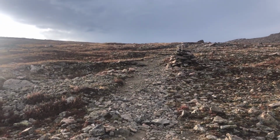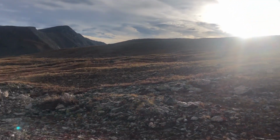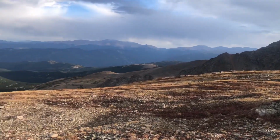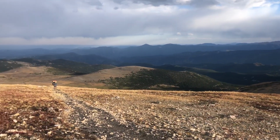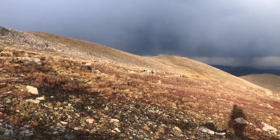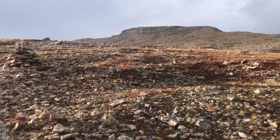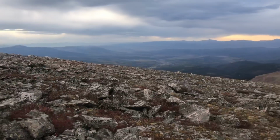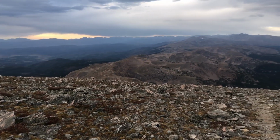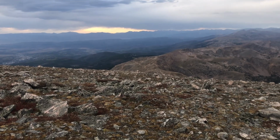Another climb out of town. Ooh. Tell by my breathing. Beautiful. Almost at 13,300. Top of James Peak. Oh, really worked for it today. I made it to the top of James Peak at, I think, 6 p.m. or later. Now we have to go down that ridge and find a camp spot.